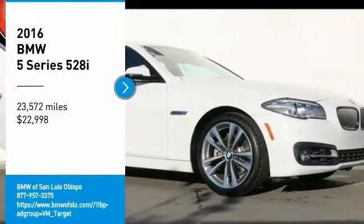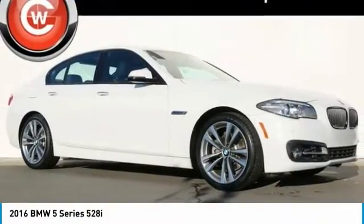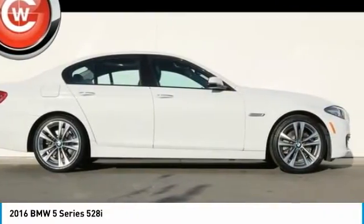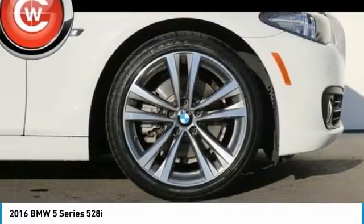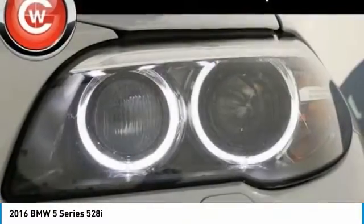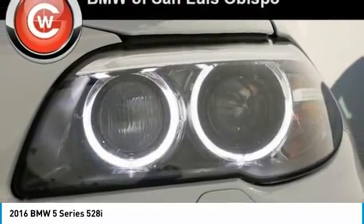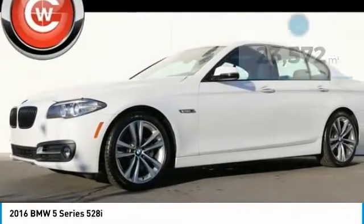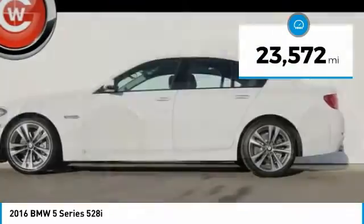Stop by and take a look at the 2016 5 Series. The 5 Series incorporates bold styling cues that departed from BMW's traditional styling language. If you are looking for excitement and boldness, the 5 is for you and is priced below $25,000. This vehicle has less than 25,000 miles.